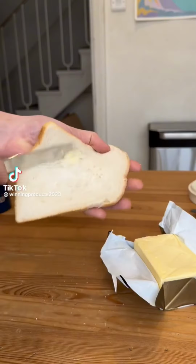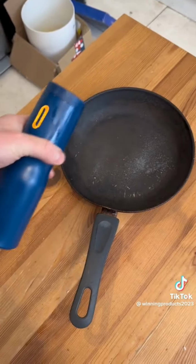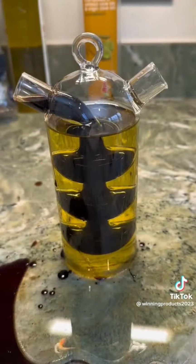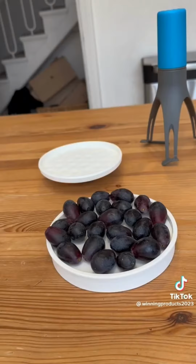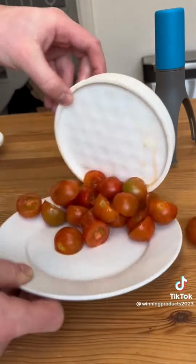This is the best way to spread butter. Just insert a lump through the top, wait for it to melt, and when you press the button, it will spray a fine mist of butter onto your cookware, your popcorn, your cereal, and your toast. This is an aesthetic oil dispenser. You fill one side with oil, one side with vinegar, and it looks pretty cool. This vibrator automatically stirs food in your pan and has three speed options so you can leave the hob unattended. And when you put grapes or tomatoes between this tool, you can cut thousands in half every minute without cutting your hands.